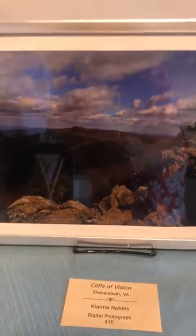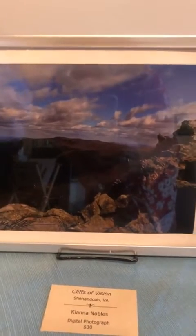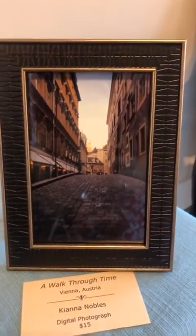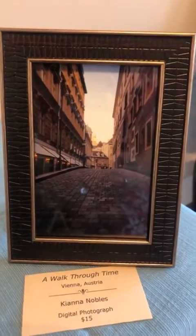This one here is in Shenandoah, Cliffs of Vision. It was a really difficult hike to get that picture. Hey, good for you. Yeah. And one more. And here, that one is Vienna, Austria. Oh, I want to go to Vienna. It's beautiful.